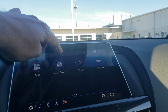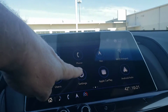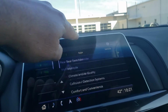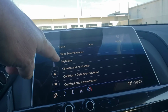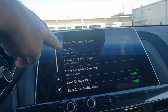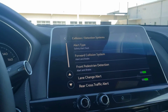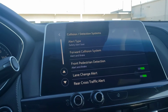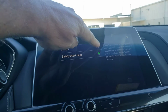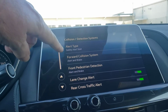You have your settings here. Okay, so you've got a bunch of safety features on here. If you go to vehicle, collision and detection, okay, you're going to have a vibrating seat. If you caused any of the alerts, if you want that changed, you just hit that and then go to beeping instead, but I'll leave it on that because that's kind of factory.